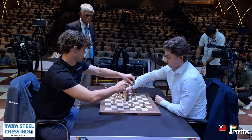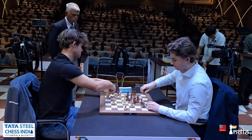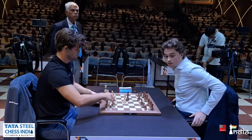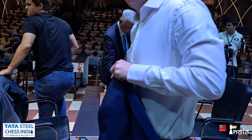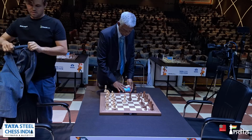What a phenomenal struggle this was. And Vincent played really well. He put Magnus in a lot of pressure from the opening and the middle game. But when it comes to the end game, Magnus is a GOAT for a reason. He's really, truly the endgame god, because he understands where each of the pieces belong and how maximum can be extracted from them.